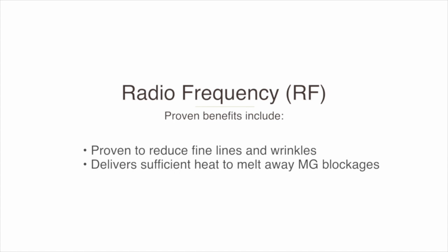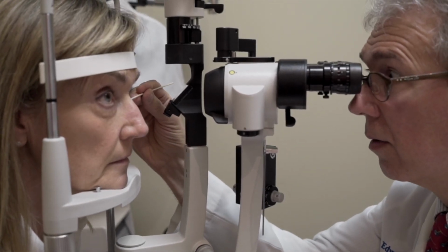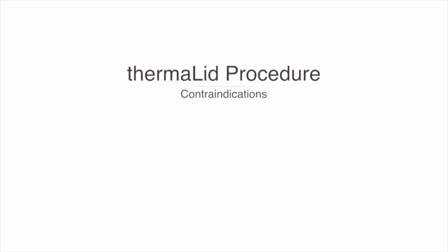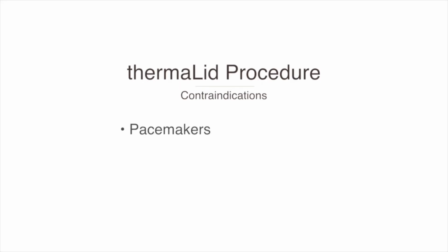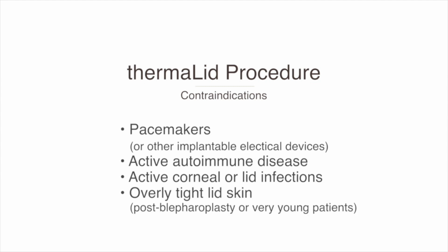Once a patient is diagnosed as having obstructive meibomian gland dysfunction, we commonly recommend treating the patient with the thermaLid procedure. Potential contraindications include pacemakers or other implantable electrical devices, active autoimmune disease, active corneal or lid infections, and overly tight lid skin such as in post-blepharoplasty or very young patients.